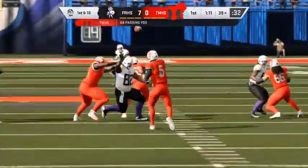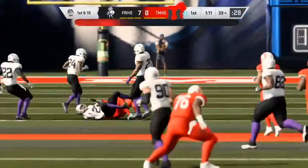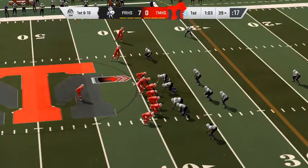A good pickup there at 22. I think it all came together there. In-breaking route, drove it with excellent pace. Money throw right there to move the sticks. So again from the 39, this time from the other side of the field.